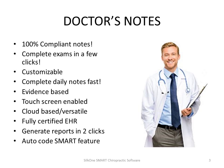SilkOne doesn't take the liberty to add pre-canned information to the patient record, which has gotten a lot of doctors into trouble during an audit. We choose to use the method preferred by auditors. It's the bullet-pointed system that you saw previously on the auditor's checklist. A doctor can complete exams and daily notes with just a few clicks. They're also customizable, so you can practice the way that you want.